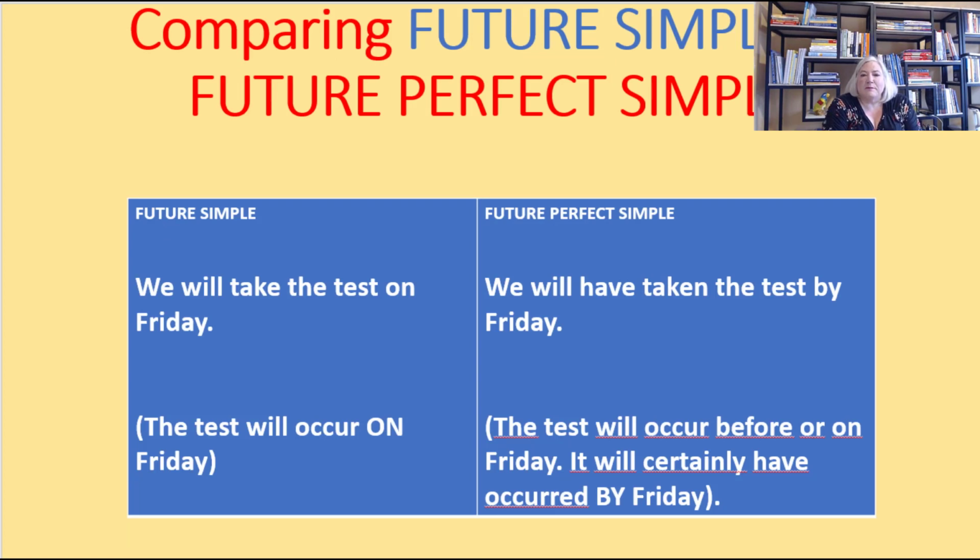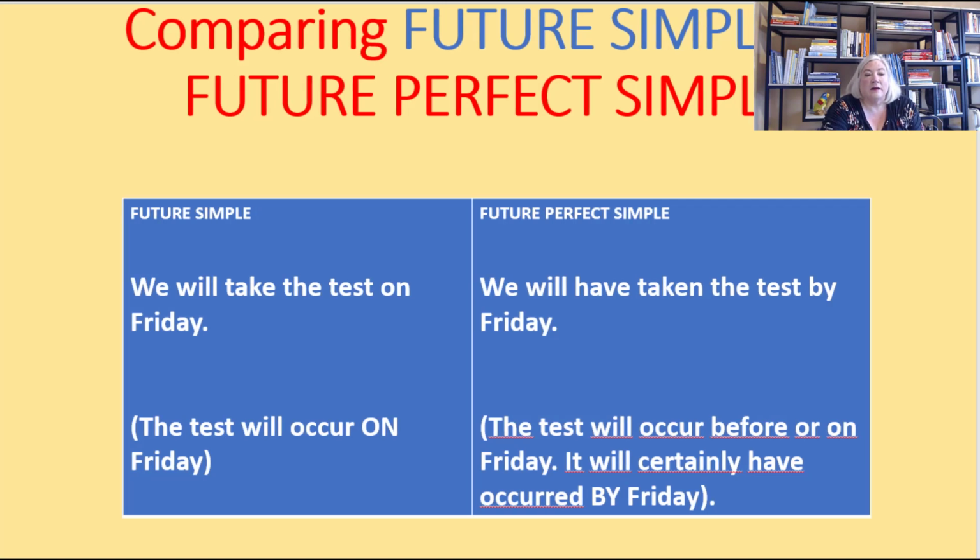Comparing future simple to future perfect simple. Future simple: We will take the test on Friday. The test will occur on Friday. Future perfect simple: We will have taken the test by Friday. This means the test will occur before or on Friday. It will certainly have occurred by Friday. It will be finished then.